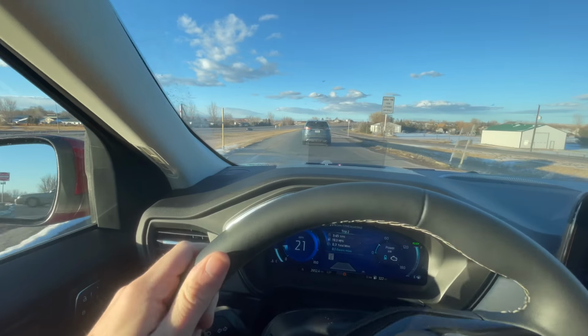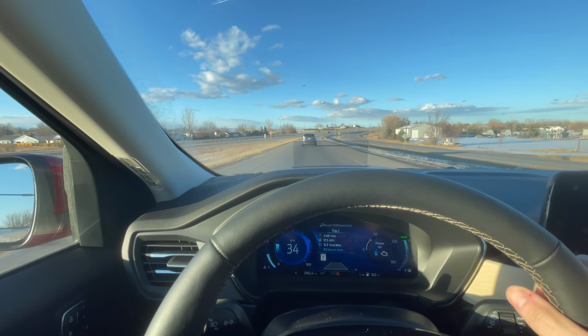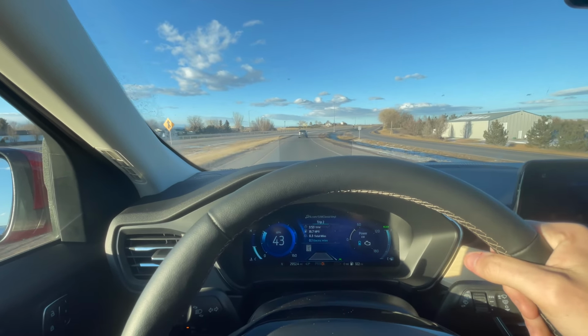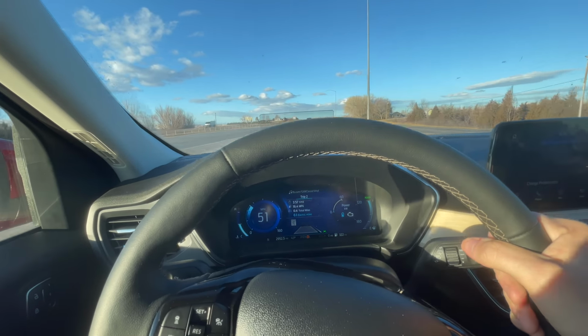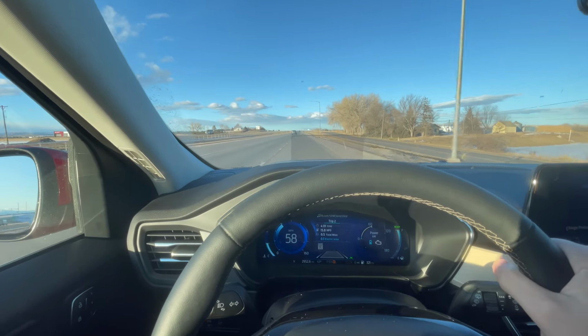So we will gradually get up to speed, which with a CVT doesn't usually sound very gradual. It just kind of revs up and then holds those revs as you catch up with the actual speed. But the idea is to be right about 70 at the end of this merging on-ramp.